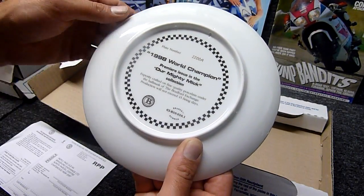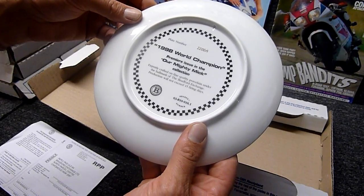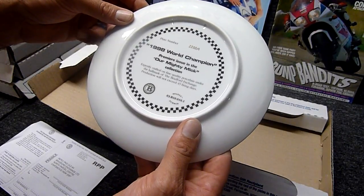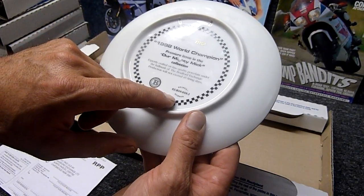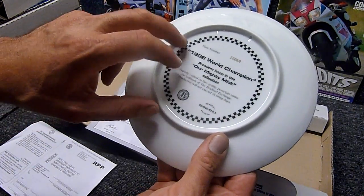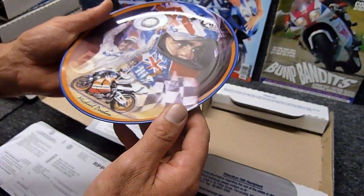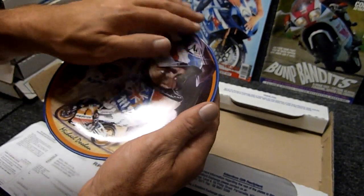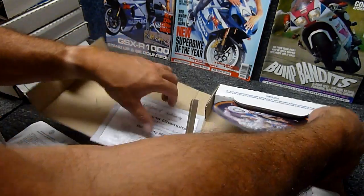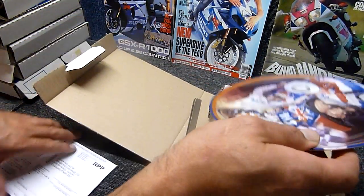Expertly crafted on fine quality porcelain under the hallmark of the Bradford Exchange. Production will not exceed 45 firing days. And it's got the number down there, 2200A. Not sure how many of these are actually in production. Very well made. So that's one of the plates. Stick that one there.